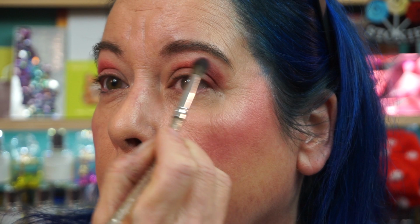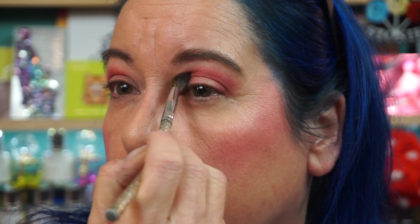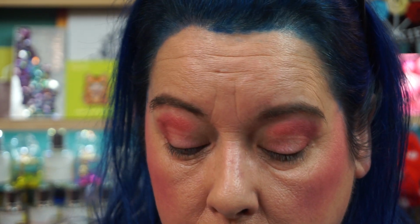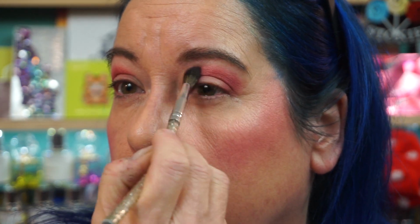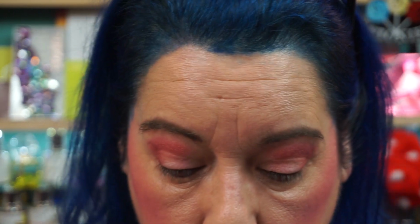Going back into the light pink. Brow bone in here. Not really. There kind of is, kind of isn't. Just to be on the safe side, went with Creme Brulee.